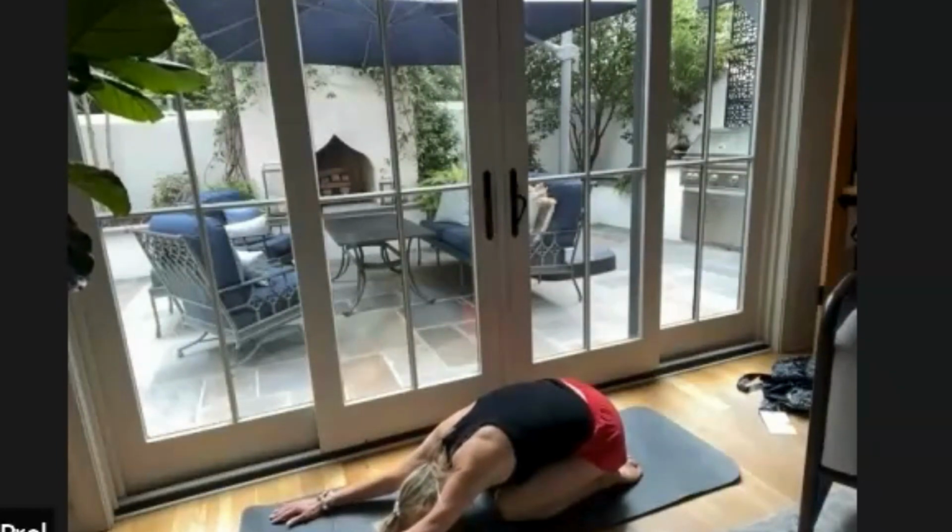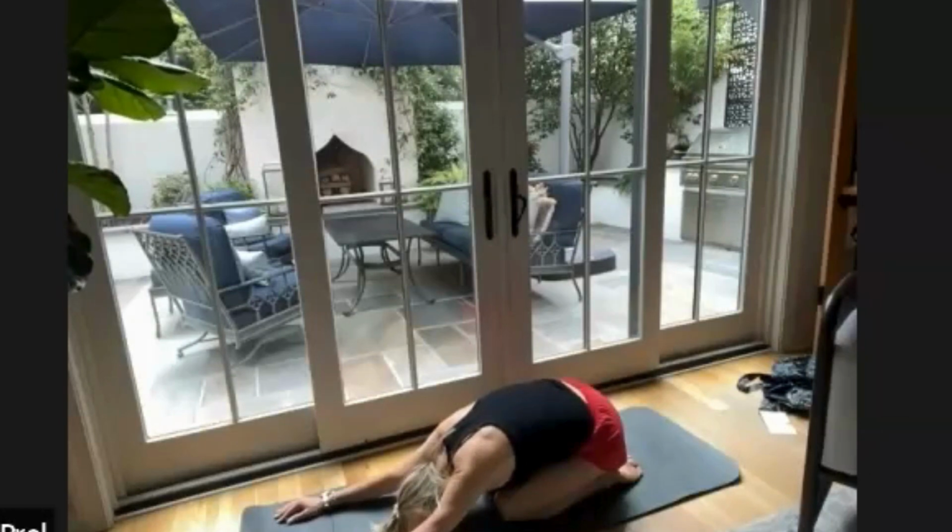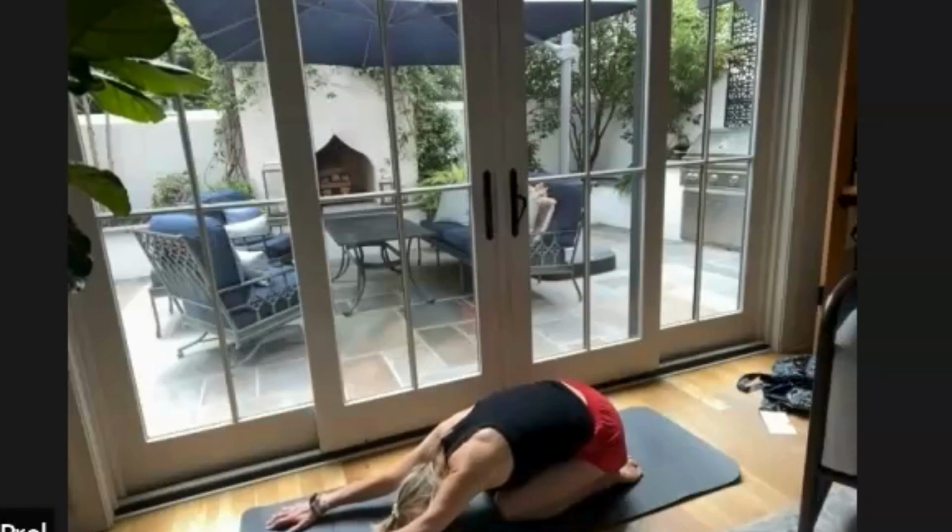Our big toes are touching. And let's just take a moment for some self-care, stretching out our spine, taking some deep breaths in and exhaling. Try to walk your fingers out a little bit more, working on that gentle back stretch.